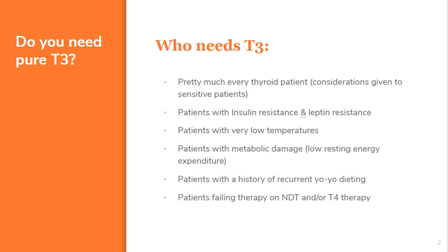So we already talked about the recurrent yo-yo dieting, and then of course if you're a patient and you failed therapy on NDT and/or T4 therapy, again, like I said, most people, if you're listening to this, probably do need T3.